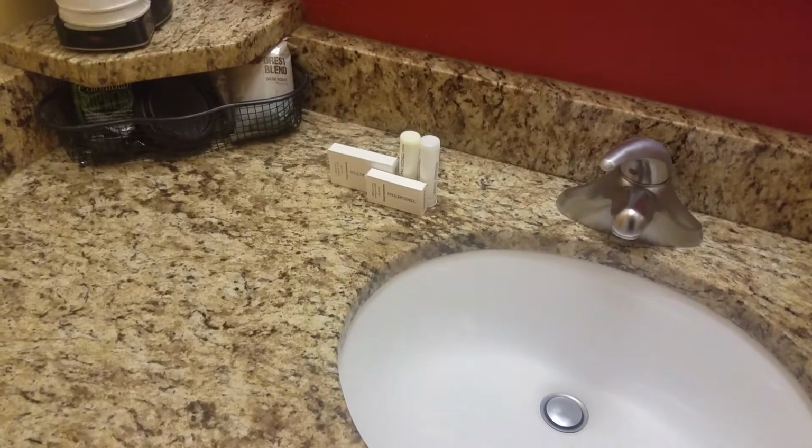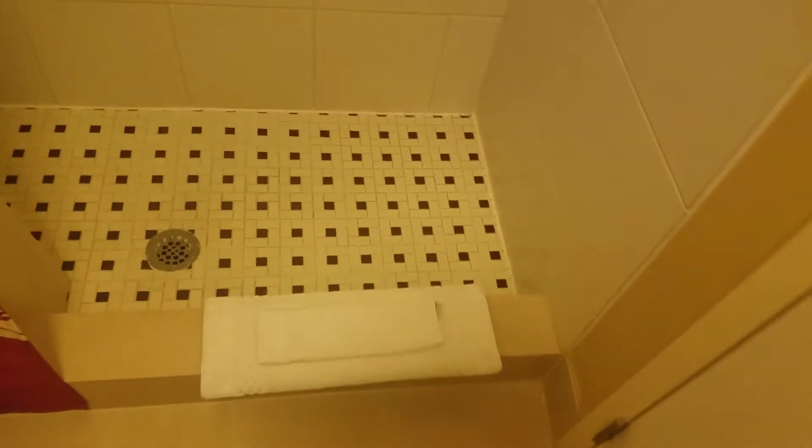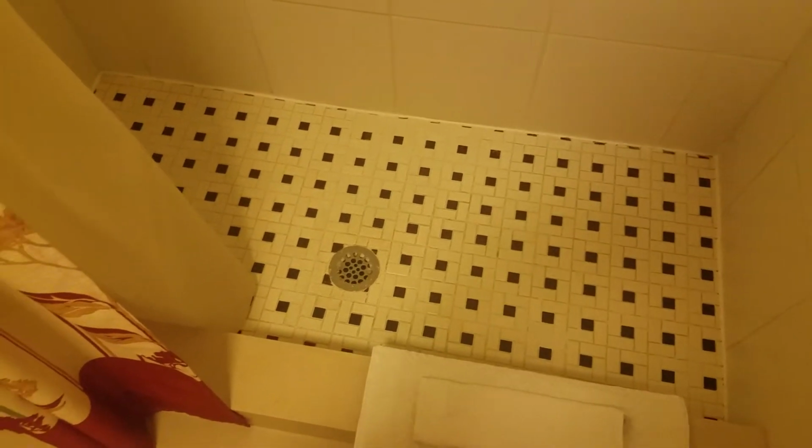Got the sink, coffee maker. You have the toiletries there. So we look here in the bathroom. So far everything's pretty standard. This fan does work, unlike about half of the ones that I've been to. So the shower here, the tile looks good. The shower floor tile is a little dingy, but it's doable.